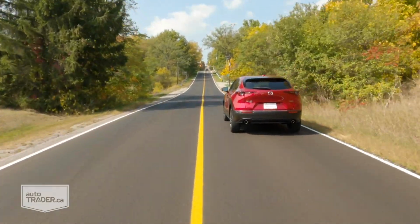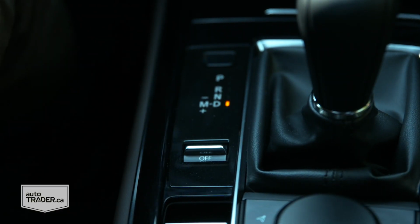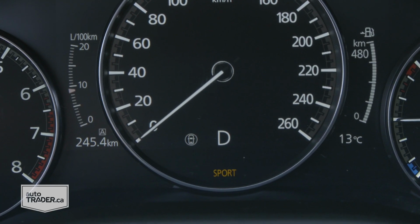So many crossovers like this just feel kind of anemic, but this thing has it nailed when it comes to power delivery. Silky smooth, lots of it when you need to tap into it, and there's a sport mode down here on the console if you need just a little bit more responsiveness.